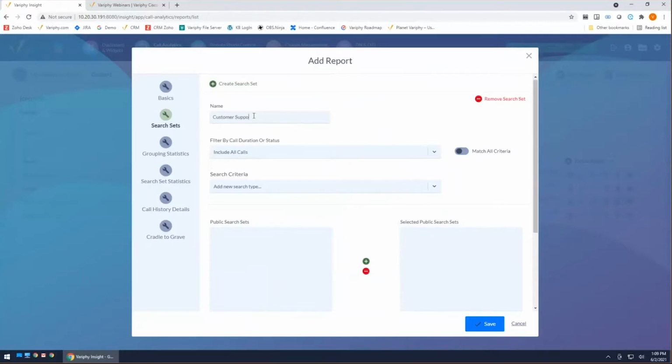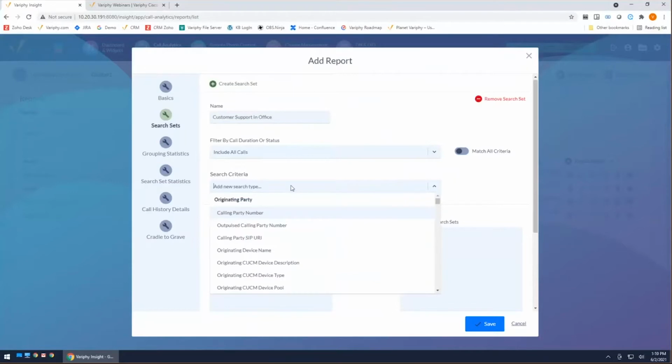If I can spell it right here. In office. All right. So now we're creating our in office. We're going to define our in office calls by people using their hard phones, their SEP devices.